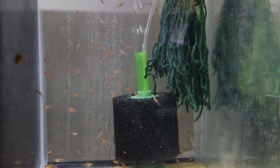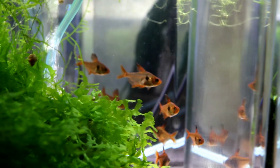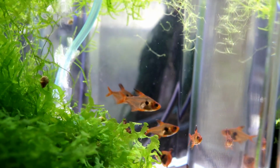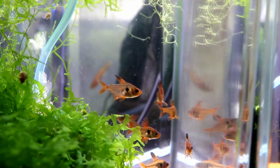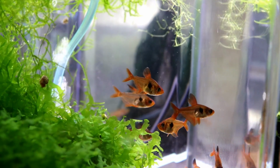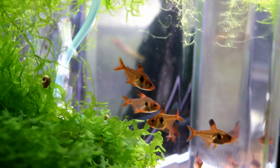So let's go look at the adults. All right, so here we have the adults. You can see these guys are really cool looking. They've got the body shape of a Serpae Tetra, but they've just got that beautiful red coloring on them. Again, this is one of my favorite tetras, but you can see this is what they look like when they get to be an adult, which only takes, they probably only need a few months before they start showing this kind of color. Plus the other ones are probably still a little stressed out.